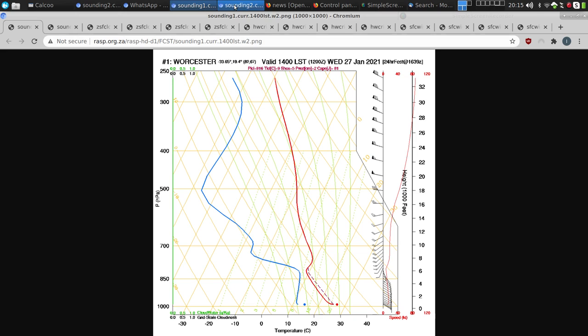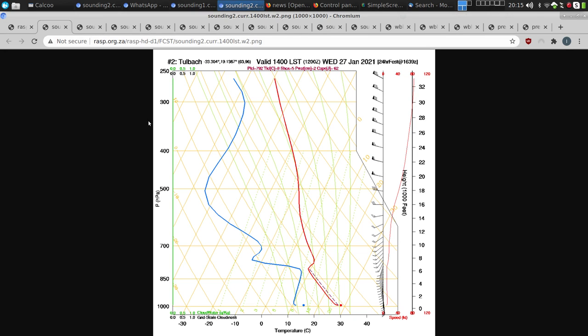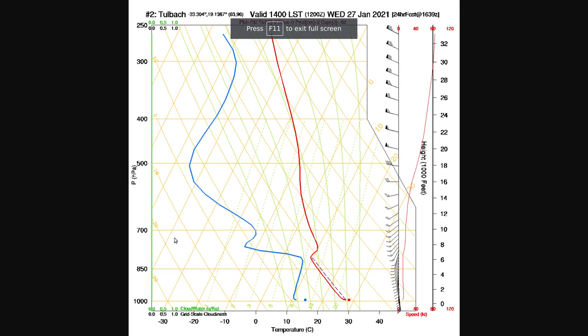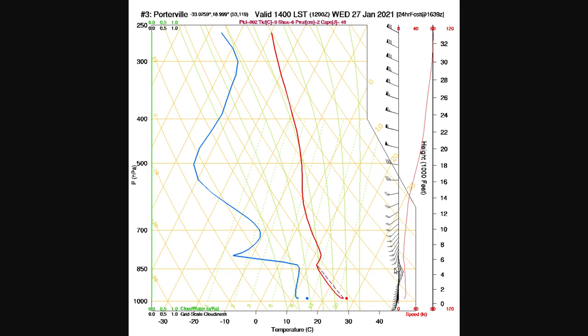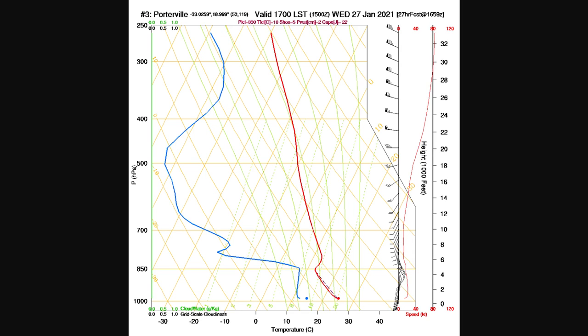Let's go on to the next one and look at some task options. That's Torbach at 2 o'clock, which is looking good. Wind speed a bit lower. 5 o'clock, still working, and this time it's still southerly, slightly southeast, and maybe 15 knots, and convective. Porterville, 2 o'clock, looking good, but up to just under 5,000 feet. Quite a southerly flow. At 5 o'clock, still working up to about 4,500 feet and still a southerly flow.